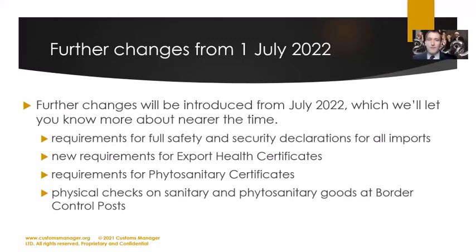And then note, in July 2021, as currently scheduled at the point of this recording, there are other changes that will come into force that you need to know, and there'll be more information as we move through 2022. So there'll be requirements for full safety and security declarations on all imports. There'll be new requirements on export health certificates. There'll be requirements for phytosanitary certificates, and there'll be physical checks on sanitary and phytosanitary goods at border control posts.